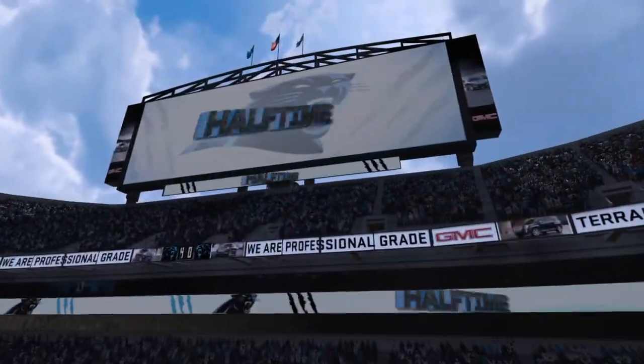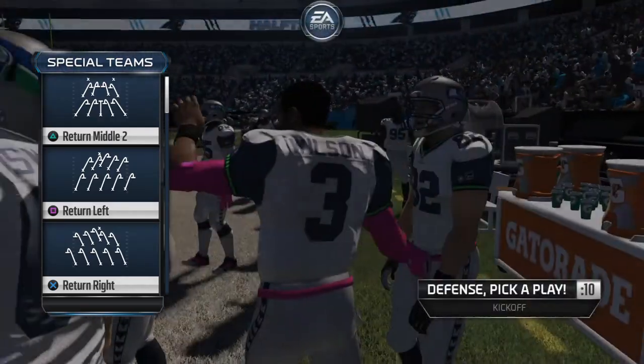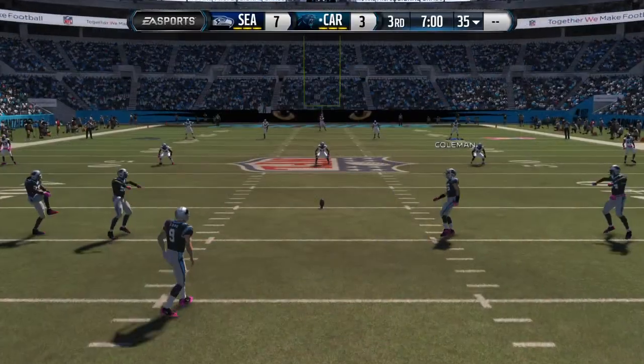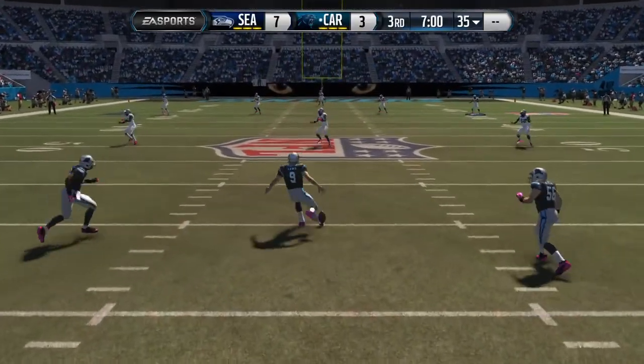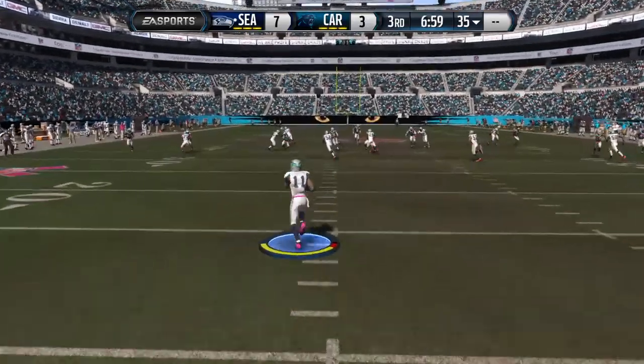All right, welcome to the Verizon Halftime Report. I'm Larry Ridley. Let's take a look back now at the first half. The Panthers are behind right now, but the home crowd should give them a boost. The Seahawks have come in and looked good as the road team, and will just keep trying to play hard and maintain the lead going forward.